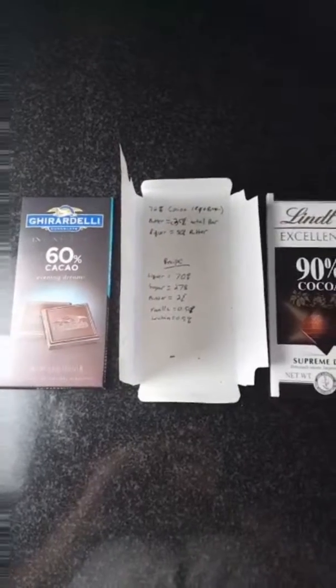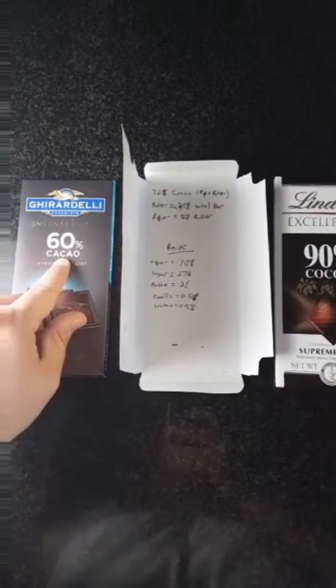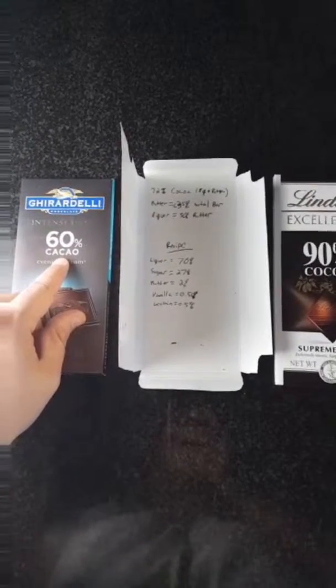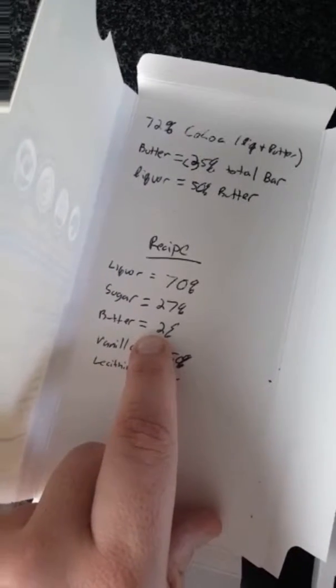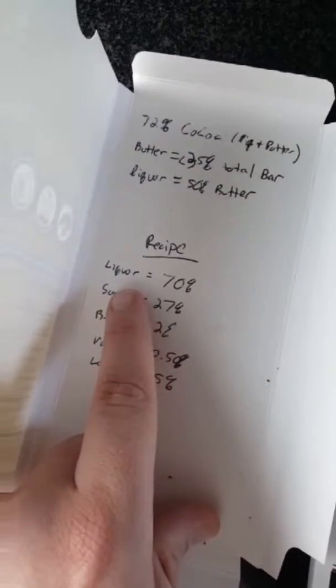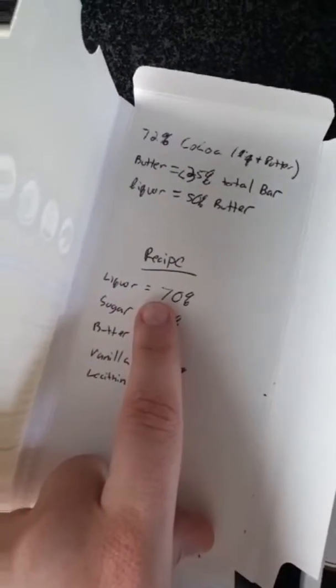So here's what I think is cool. Now we've learned that the percent cocoa is the percentage of chocolate liquor and cocoa butter added together. And because cocoa butter is like twice the price of chocolate liquor, they barely will use any, and pretty much that number is your chocolate liquor number. Chocolate liquor is what makes your chocolate bar taste chocolatey, but gives it that strong bitterness. So the higher the number, the more liquor is used, the more bitter it tastes.